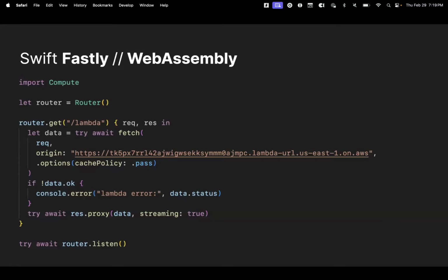And if you look at this, this is not some config language for the proxy. This is real Swift. We have fetch requests, we have streaming, we have async await, we have all these things. And to have an edge network that you can write in a language like Swift is incredibly powerful.